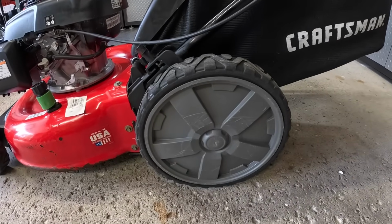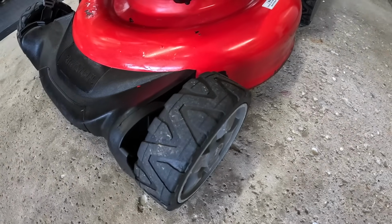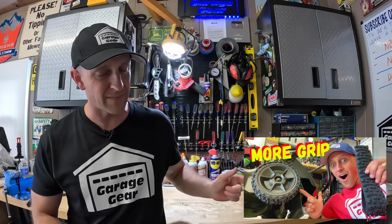The next things to check are the wheels and the drive systems. Do the wheels spin freely, and are they loose or wobbly? And just like the tires on your car, check the tread depth of those wheels. There may not be much tread left, and you may have to purchase new wheels. But you could also retread the wheels like I have in the past. I did a video on that as well. I'll have it linked below.